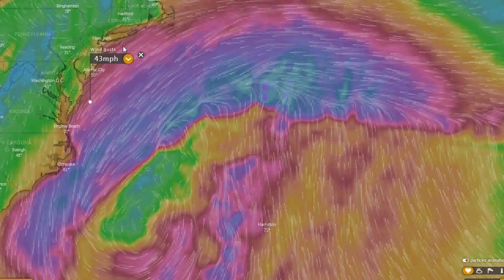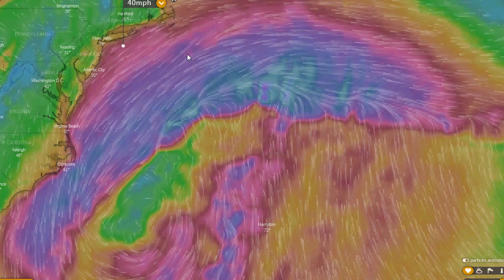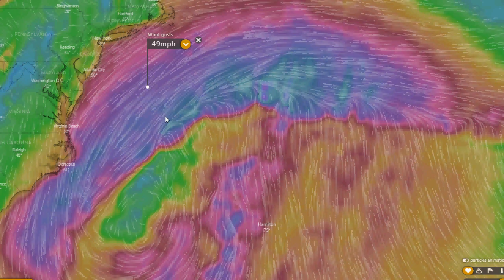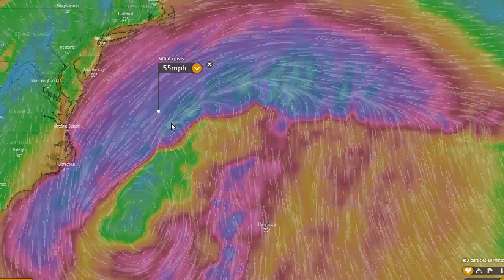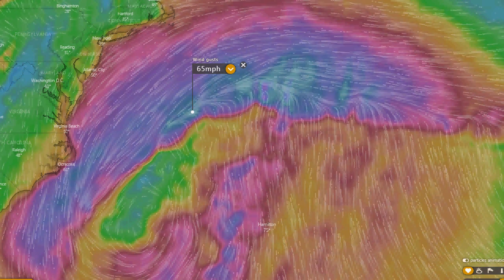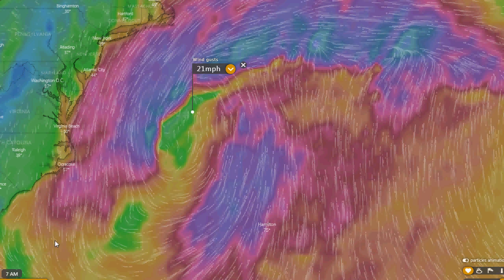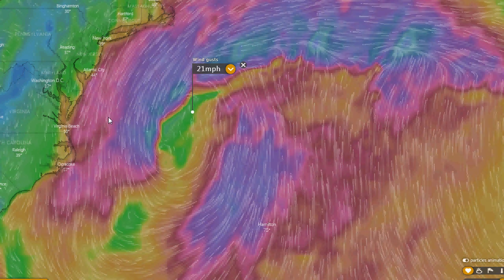I said we're fortunate that the worst part, of 40 mile an hour gusts, which is this purple area here. Because if you go into this purple area, you'll see wind gusts are 40, 49, 55, and then some 63 mile an hour gusts, and maybe even higher than that, 65 mile an hour gusts in this area here. So we move this along to 5 a.m. And you can see, again, the worst part stays away from us, and we're very fortunate for that.